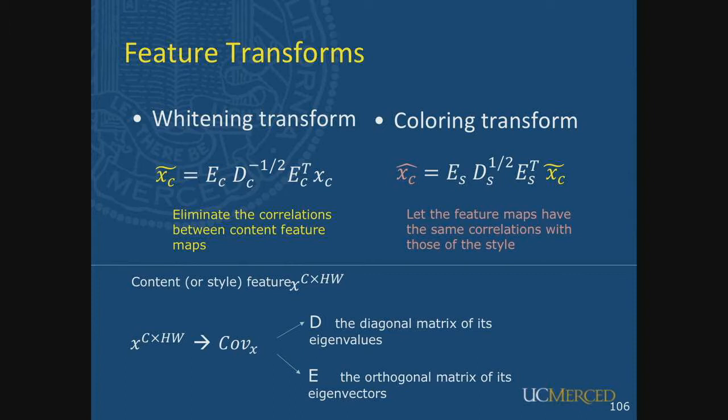We basically just use a VGG feature. I won't go into detail, but this is just what it is. Basically, you have a content, and you compute a covariance matrix based on that, and you get an encoded vector. You take this in, and then this is whitening.